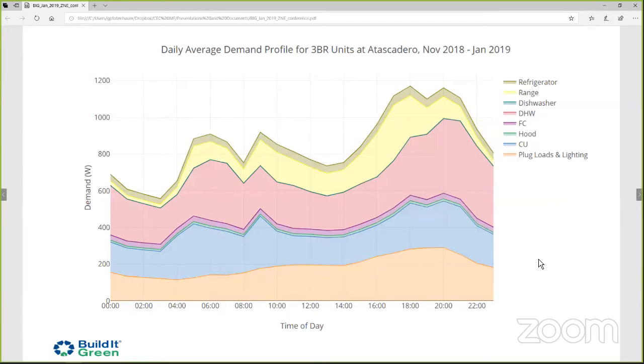Heating loads, we're only into January, nothing too crazy yet, but as we collect more data, I'm sure we'll see the condensing unit contributing more to this peak, especially later.